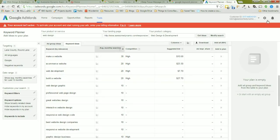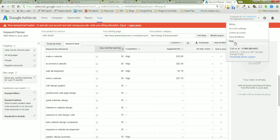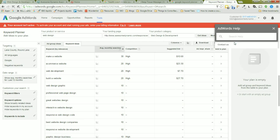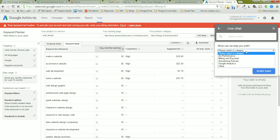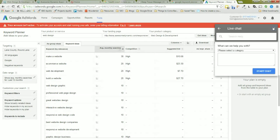I remember there used to be a help button in the upper right, but right here under the settings gear, you can press help. And you can always go to, you can get phone help. Neat. And then they have live chat there. Very cool. All right, excellent. That's today. But who knows what it'll be next week.